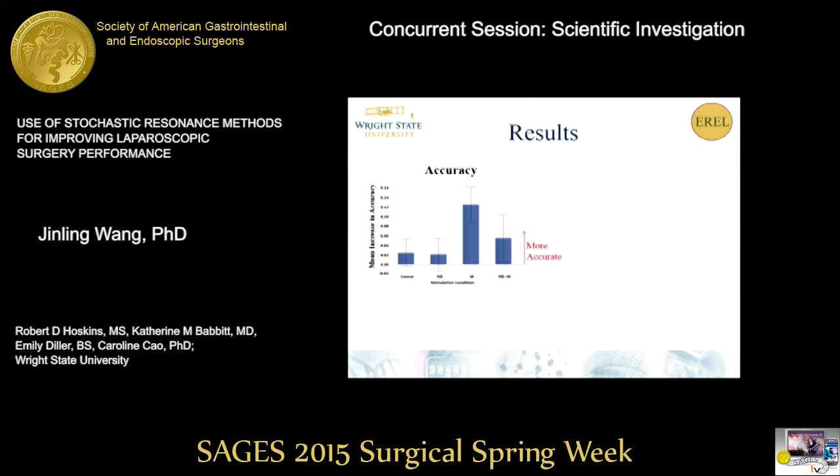The figure on this slide shows the results for accuracy. On the x-axis, we have four different conditions, and on the y-axis, it shows the increase in accuracy above the baseline. The ANOVA results show that there was a significant main effect, and the post-hoc test showed that SR was significantly better than the control condition, and it's also significantly better than the vibro-tactile condition.